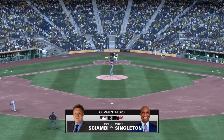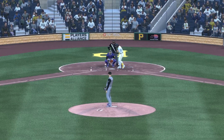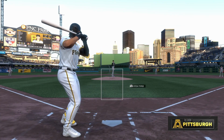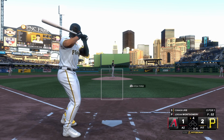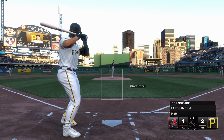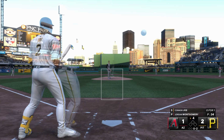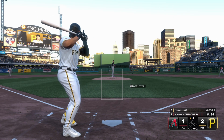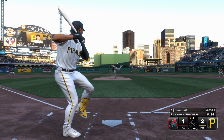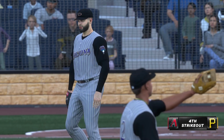Singleton with you, and leading off the bottom of the fourth, Connor Joe. As the lefty gets to work, check swing, went around, and that's strike one. A little out front there as he swings through it. And here it comes. Swings and misses. Pulled the string on the changeup. Well, he made pretty quick work of him right there.